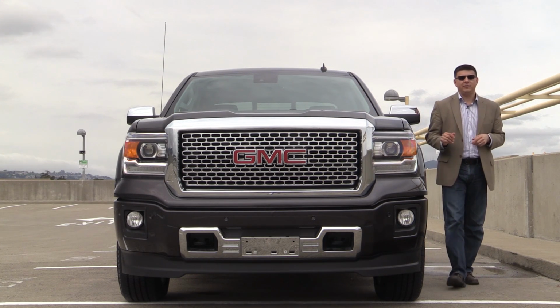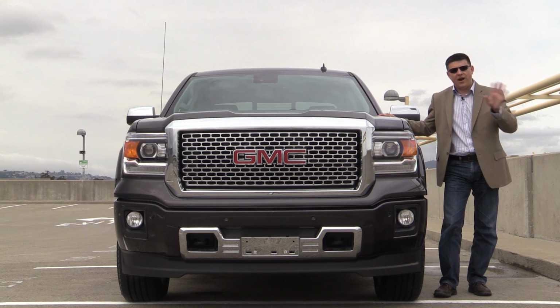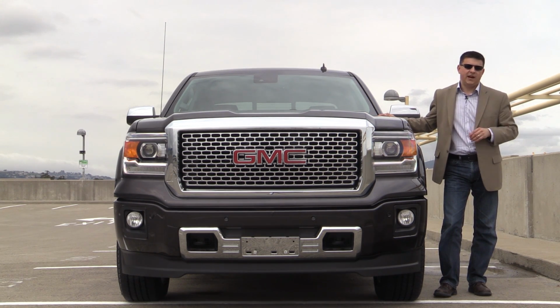Now, because I said everybody in the pickup truck market seems to have an allegiance, I do have to disclose that my family are primarily Dodge Ram people. Now you'd call them Ram people, of course, because Dodge is out of the equation for the Ram pickup trucks. Ram is now its own brand.